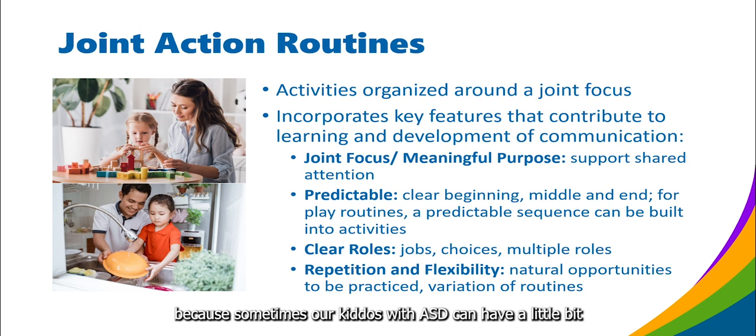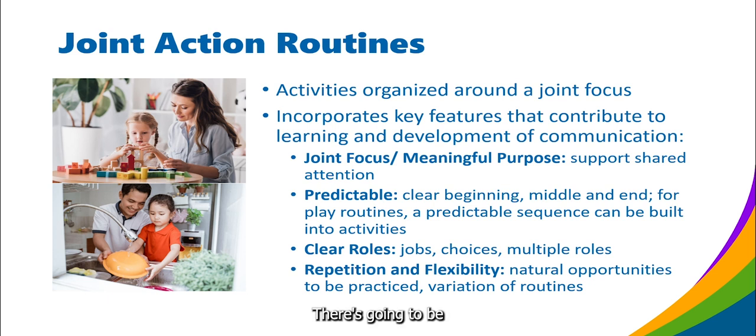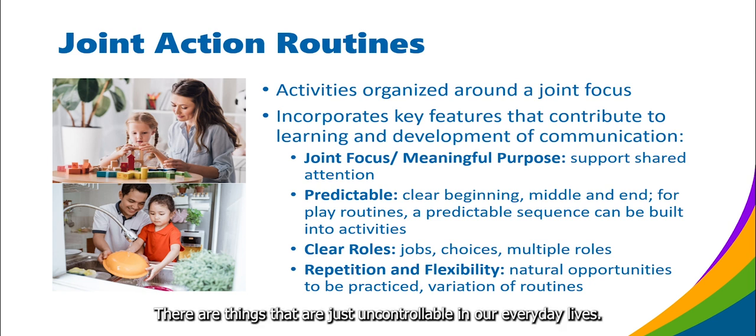Because sometimes our kiddos with ASD can have a little bit of those restricted interests and can have some repetitive tendencies, we want to make sure that they're able to shift flexibly. We want to make sure that they are able to carry on if there are day-to-day changes or routine changes, because that's going to happen in school. There's going to be a substitute teacher. There might be a substitute EA. There might be a PA day, a field trip, an indoor recess. There are things that are just uncontrollable in our everyday lives. And we can all be a little bit rigid when it comes to change, but it's important that we're able to be regulated and move on with our day and not let it ruin our day.